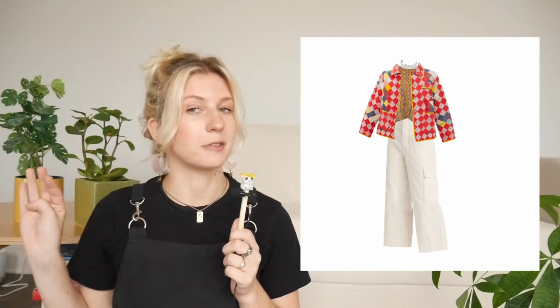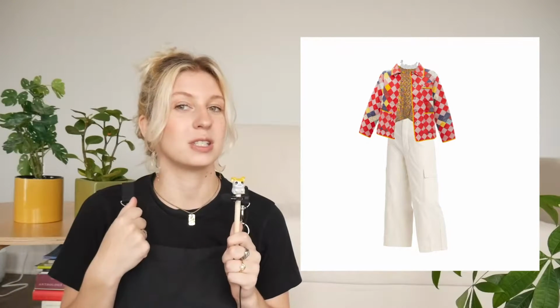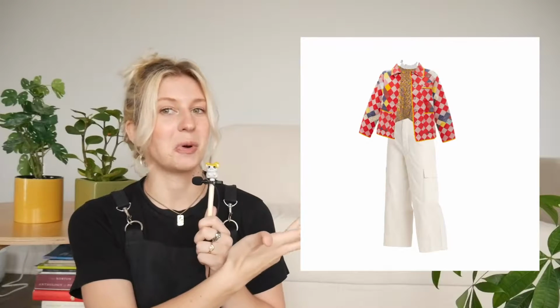I do realize that's kind of a specific piece, but even a solid color quilt jacket still brings in that coziness, or just any colorful jacket you have. It doesn't have to be quilted, or just a neutral cozy fall jacket. I don't know. We're just having fun. This is certainly not the one and only way to style this, you know?